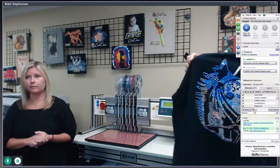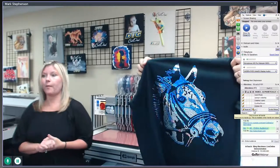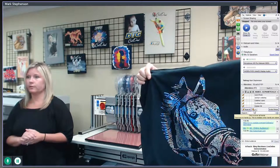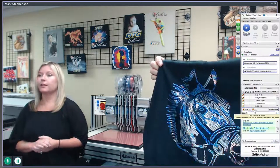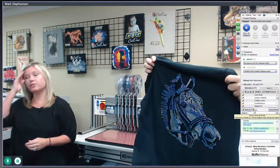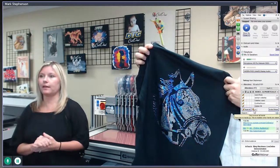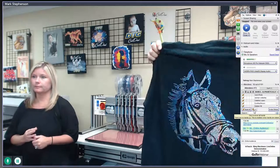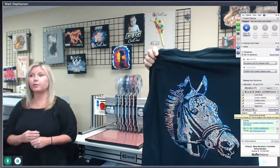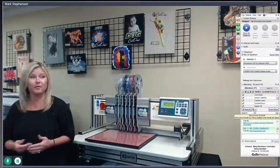I don't know about this shirt, but here's what we're going to run. You can see this is almost 4,000 spangles. The cost was $2, and this includes the paper. The cost was $2.35 to make that, and that's a medium shirt. That is a huge design. It's huge, and it's people who are into horses, and I know a lot of them will go crazy over that.